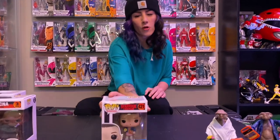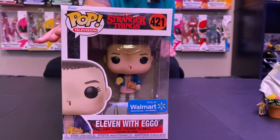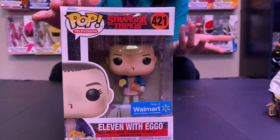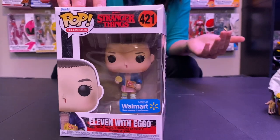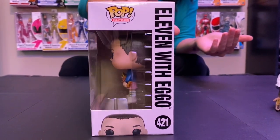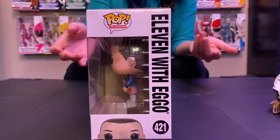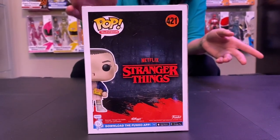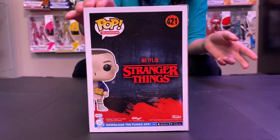Okay, so 11 with the Eggo, and it is a Walmart exclusive, which I don't know why this one came out. I thought they already had this one. So did I. But maybe did she not have blood on her nose? I honestly don't know. I have to look. Which is cool because I wanted to get this one. No one on the back, which is strange. Oh, that's weird.